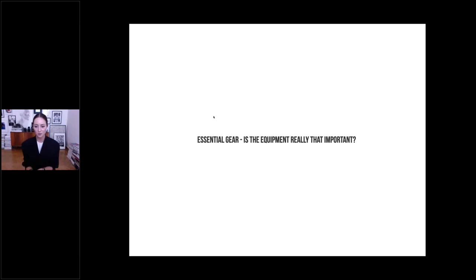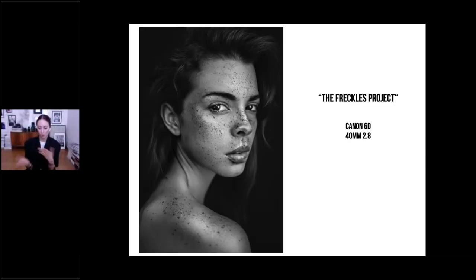Okay, so is the equipment really that important? Like I told you in the beginning, equipment for me is just something that I use to take a particular shot, but I don't pay that much attention to it. The Freckles project, as many of the people who attended my web workshops before know, I actually shot this image with a Canon 60D and a 40mm 2.8 lens from Canon.